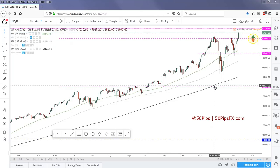As we said, the NASDAQ was looking much stronger than the other indices. On the retracement back down, it held the 50 DMA quite nicely. So unless we got a close below the 6,700, our base case was still that it was going to try and take out those highs. Now that it's actually broken above those highs, there's very little you can say apart from the fact that this looks very, very bullish.